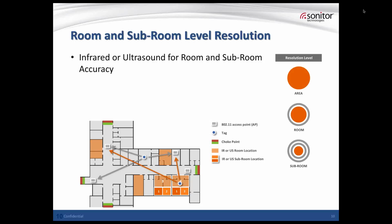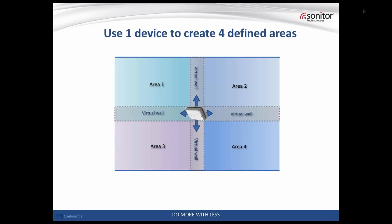At Sonitor Technologies, we use ultrasound as we believe it is the best, by far, method for indoor positioning, for being precise. And we have some very unique features. So one of our devices can actually split an area into 4 separate zones. And again, this is because of the physics of sound. This is something you cannot do with infrared.